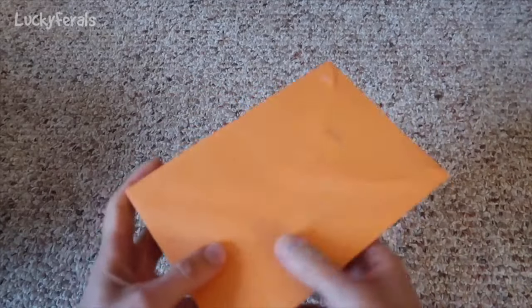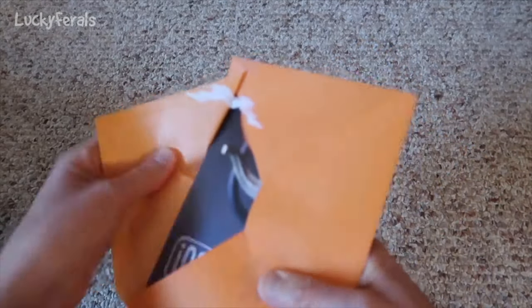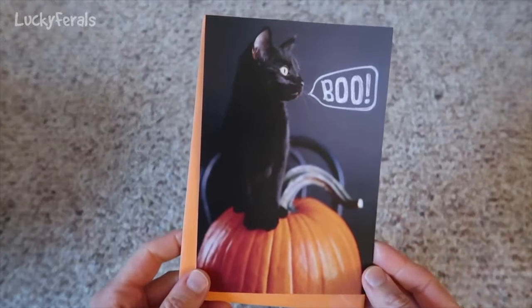The cats got some envelopes. Let's see what they got. Maybe it's a Halloween card. Simba just joined me. He's on the rug. Oh, check that out. Look how cute.